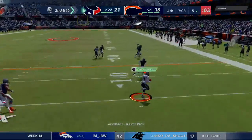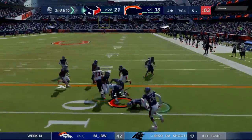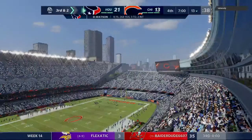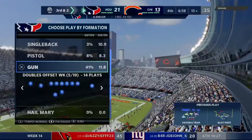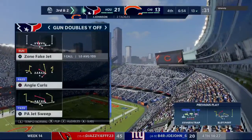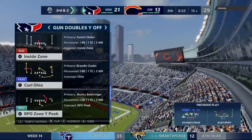To throw on second is Watson. And that's into the hands of Eckler. Able to break one tackle, but then quickly brought down. But a nice little gain. It's an 8-yard pickup, and they're going to have a 3rd down.